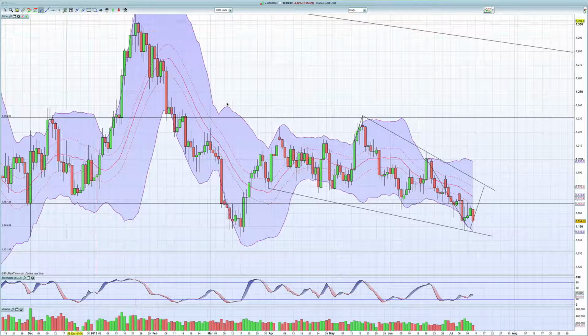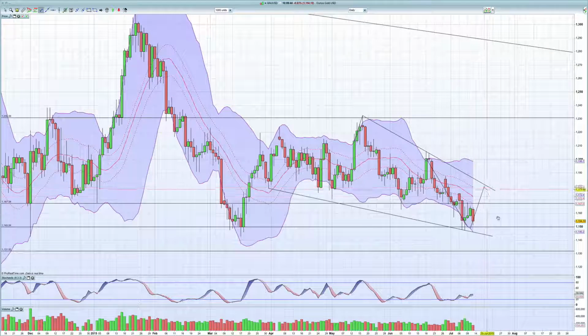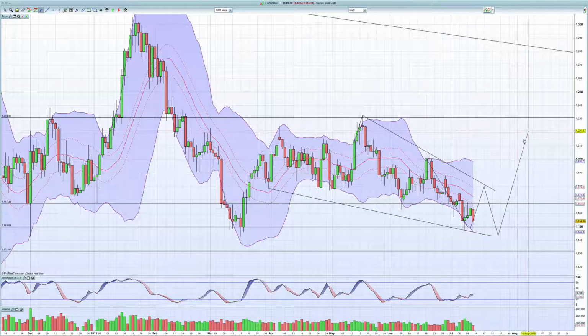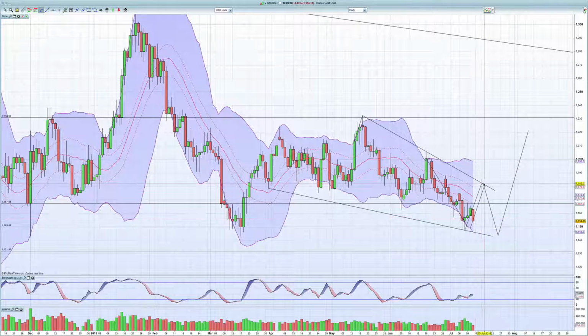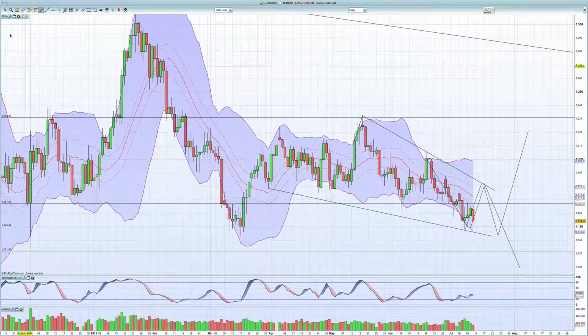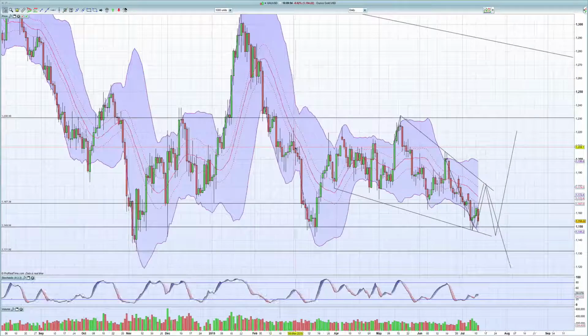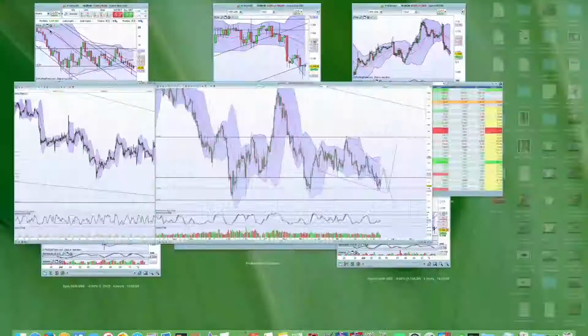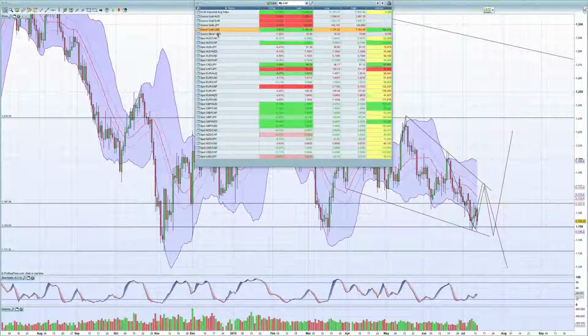Now, at that point, the market is going to have to decide if it's going to come back down, revisit this area and find support, or if it's not going to find support. And again, 1050 would be the next target price on gold. Okay, that's your weekly and daily charts here for gold. Let's look at silver.